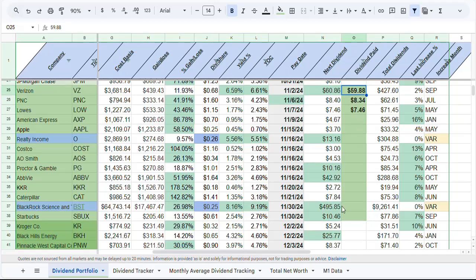Everything in this green is everything that's going to pay me in November. So I've had my first 3 dividends roll in. And then what I do is I add up all the dividends received. You can see the last one for Verizon, 59.88, is right here. And there is going to be my next dividend for Verizon after that dividend DRIP. You can see the total dividends.